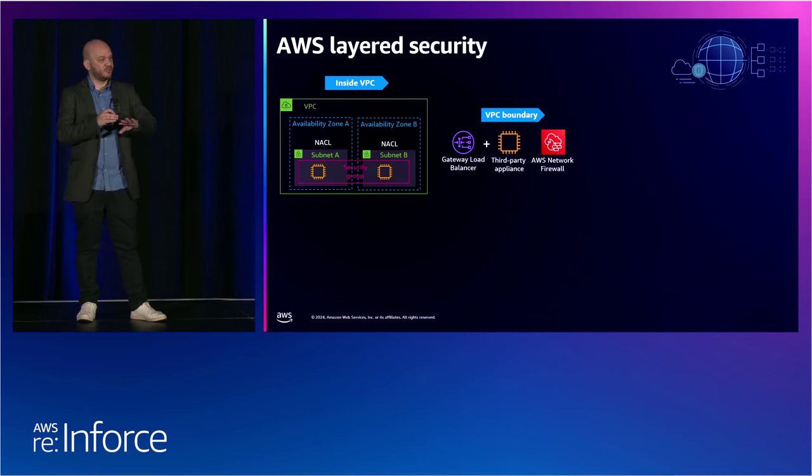We also look at the VPC boundary level. Now I'm looking at traffic that's going to leave the VPC, between VPCs in a region, multiple regions, and so on. For that, I can use network firewall or any third-party appliance using a gateway load balancer in front of it. By the way, everything I'm going to talk about for network firewall can apply the same for these third-party appliances with gateway load balancers. We also need to think about application level protection, and for that we use, for example, web application firewall.